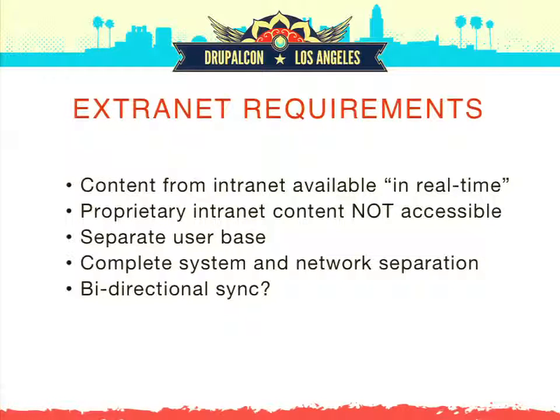So we talked more with them, and okay, well, we need a separate user base. We don't want the user tables to be the same. Okay? And then we need complete system and network separation. So not only can you not display any of that content, the networks and the servers that the extranet site is on can't have any way to ever accidentally access that data. They can't even be there at all. Okay. So how are we going to do that? They started talking about database replication. I said, well, you don't want to get into that with Drupal. And then finally, they wanted bidirectional sync.